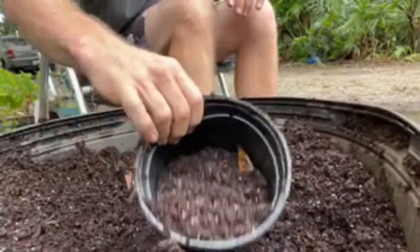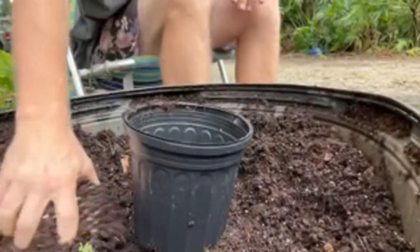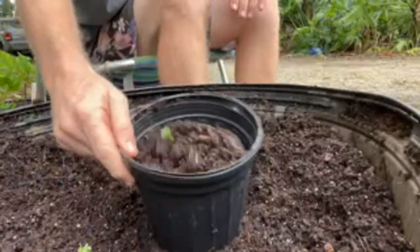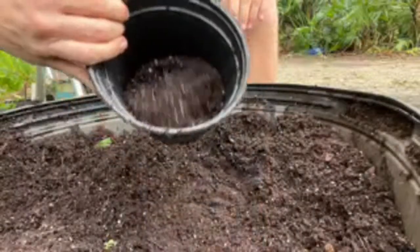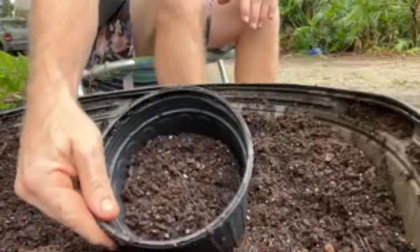Okay, so now we put some soil in the pot, not too high. You want it to sit down a little bit, at least that much. You could go lower too. If you don't have as much soil, you could only fill it up this much and put the seeds down way low. There's advantages to doing that, but today we're gonna just put it about like that.